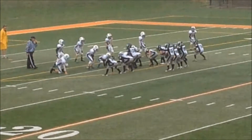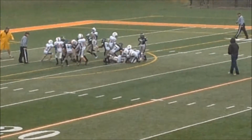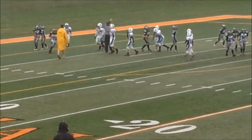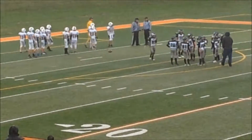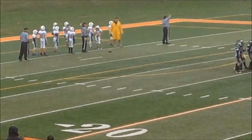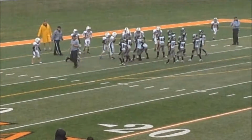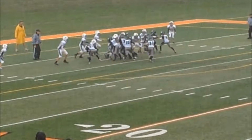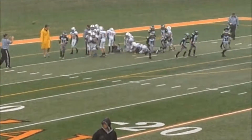First and 10, Eagles. Jerome's right up the gut. Still moving his feet. He's inside the 5. Touchdown, Eagles. Have to sort this one out. Inadvertent flag. Jerome's once again the ball carrier. One point PAT is good. Score now.